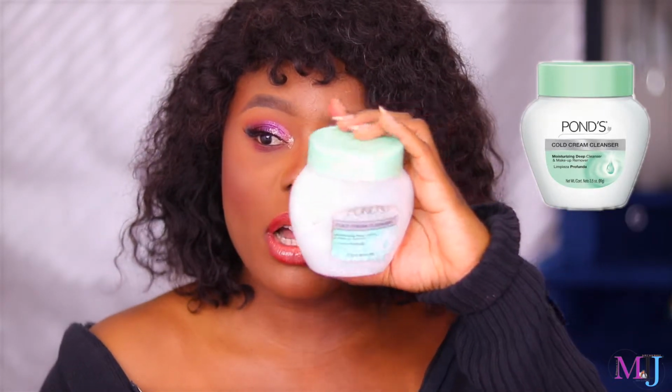First, this was my all-time favorite product that I finally was able to try in 2019. I've always heard about this product and never really found it. This is the Pond's Cold Cream Cleanser. It's a moisturizing deep cleanser and makeup remover. I love this product right here. Look at that, there's a tiny bit of product there. I can use this to take my eye makeup off. Long story short, I love this.